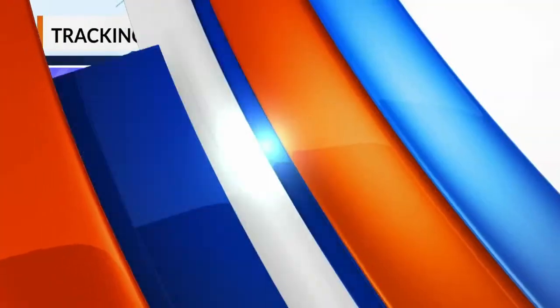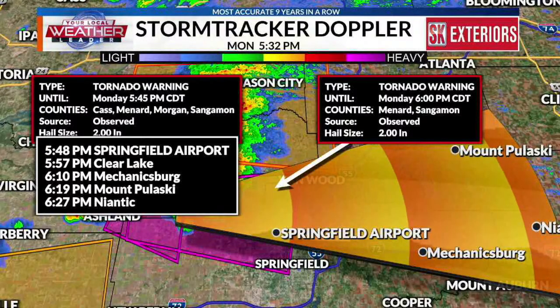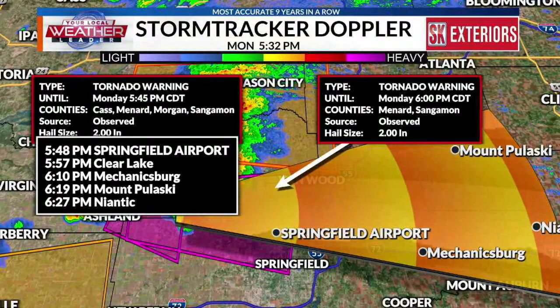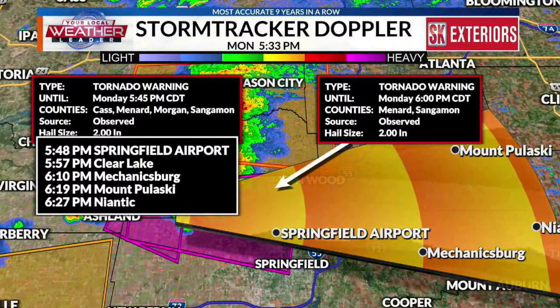So if you live anywhere nearby these areas that I'm about to call out, be sure that you're in your safe space. 5:48, the Springfield Airport, potentially impacted there. It's on the north side of town, so they're going to have to be alerted there. Clear Lake at 5:57, Mechanicsburg 6:10, Mount Pulaski 6:19, 6:27 in Niantic. And again, these are just the areas that are being called out by our weather program.